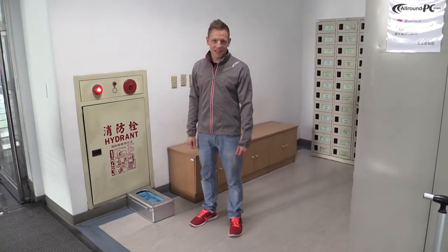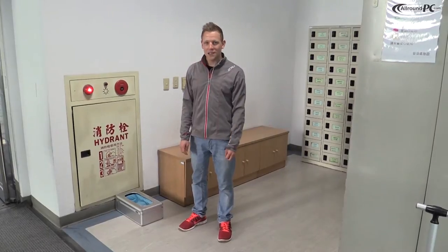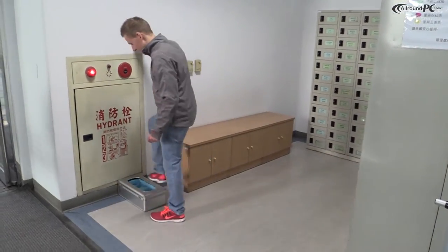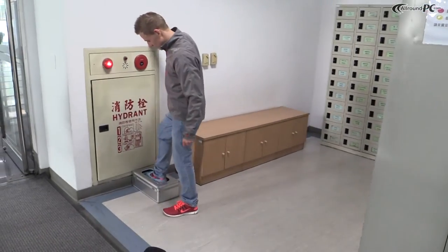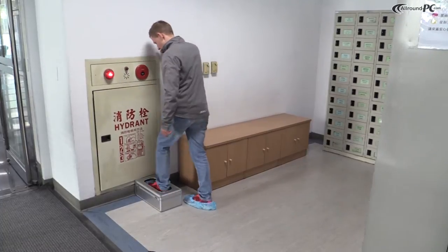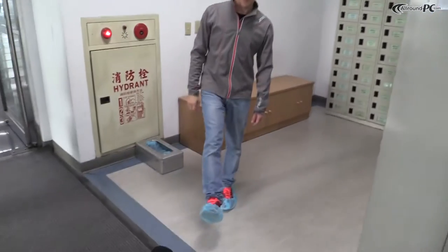Okay, bevor wir starten und damit alles sauber bleibt, müssen wir noch uns Überschuhe anziehen. Und hier gibt es ein ganz praktisches Gerät dafür. Man stellt einfach seinen Fuß da rein, drückt nach unten und schon hat man den Überschuh an. So, wir sind nun ready und können ins Lab gehen.